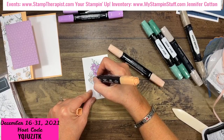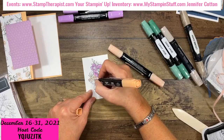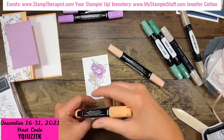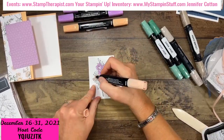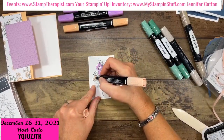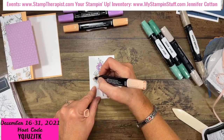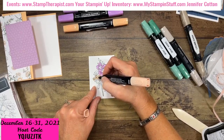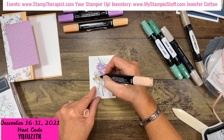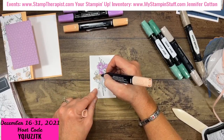Now I'm using pale papaya, and I'm adding dark to the little detail sections of the small flowers. Lid back on, and then I'll add the light all over. So basically just finish and fill in the entire small flower. Of course, you can get a lot more detail than me. As always, you can go back and add more dark, add more light, use your color lifter and pick up, lighten up areas. You can layer different colors.